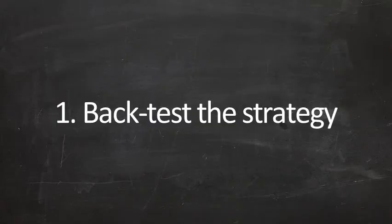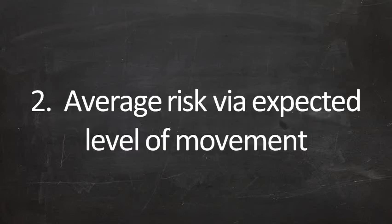First of all, backtest the strategy that you intend to trade with. Just like you should normally, you have to understand whether or not the strategy is effective in the specific market you're looking at and if there are particular times you should avoid. You also need to know what the expected level of movement is in the market and therefore what the average risk per trade tends to be. If you're trading even a handful of contracts in your primary market, you can reduce the corresponding clip size you trade in the more volatile markets in order to reduce risk and bring it into line with your main market.